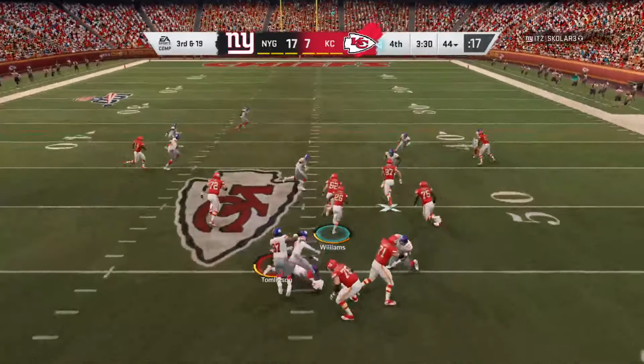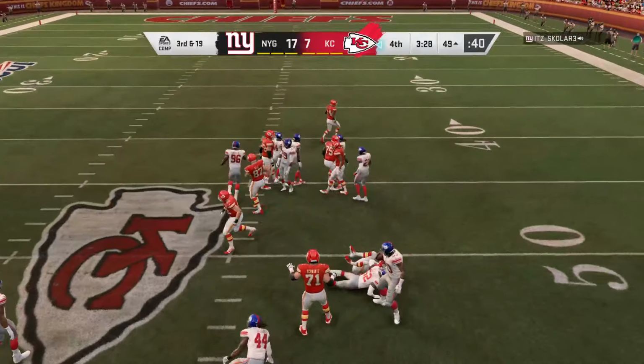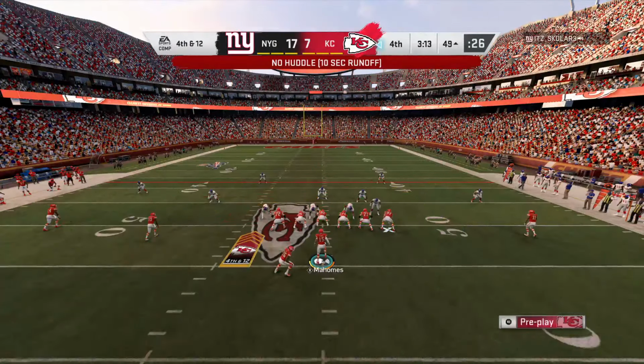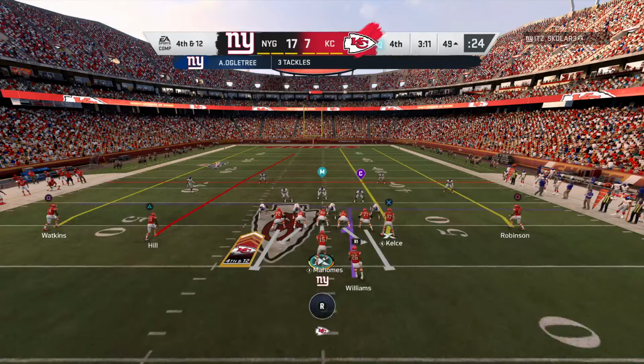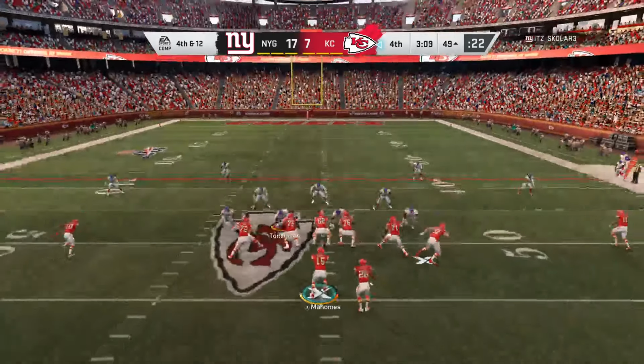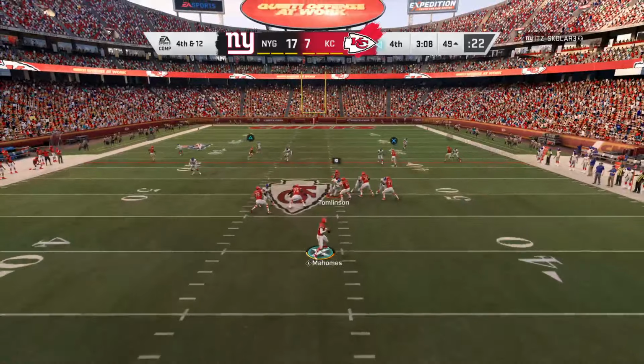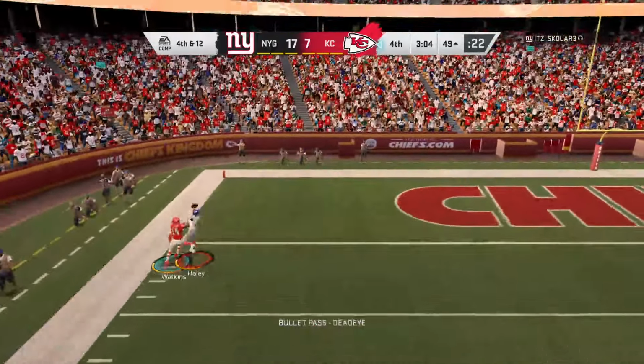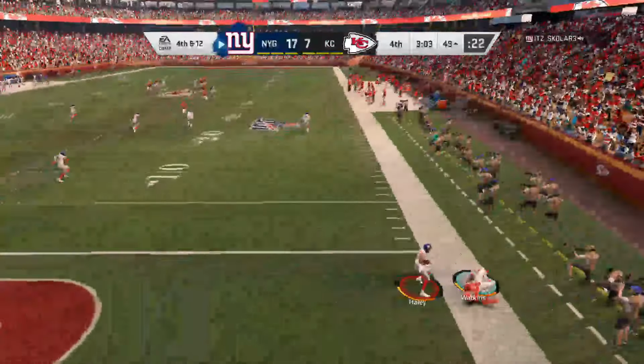On 3rd down, here's Williams. 7 yards on the carry there, but now they're staring at 4th down. And they're indeed going to go for it here on 4th down. So trailing here in the last quarter, let's see how this plays out. He's going to fire one deep left sideline. And it's intercepted at the goal line.